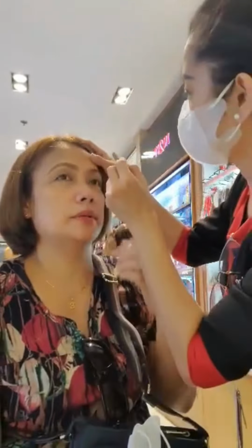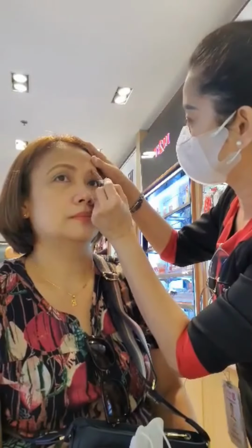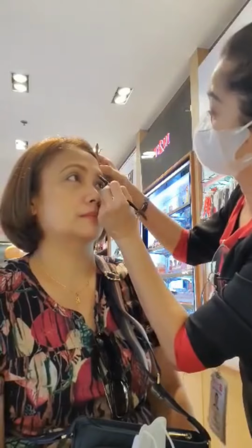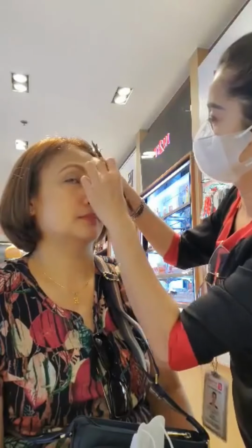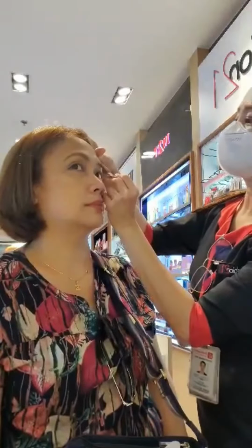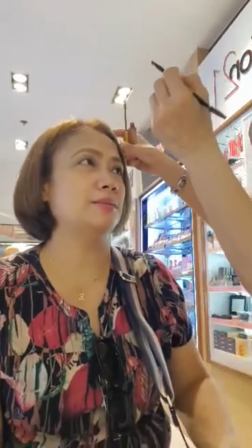Dagdagan mo ng konti dito. Kasi dito parang makapal. Yung dito, yung makapal lang yung part. Nagtugma na ba? Dalawa? Yes, sir. Tapos, eto then wet. I think this one here. That's what I'm trying to say. Make it a little, ayan.